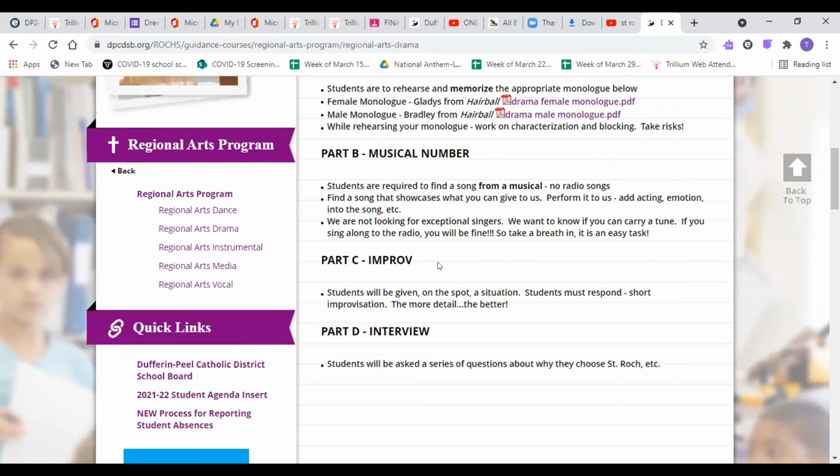Then we look at improvisation. You probably have done some improv if you've done skits in grade 8 or grade 7, and skits are really improv unless you've memorized them, right? So basically what I'll do is I'll give you a situation, like I'll say a line like, you're past your curfew. What do you have to say for yourself? And I want you to just act on the spot and say what comes to mind.